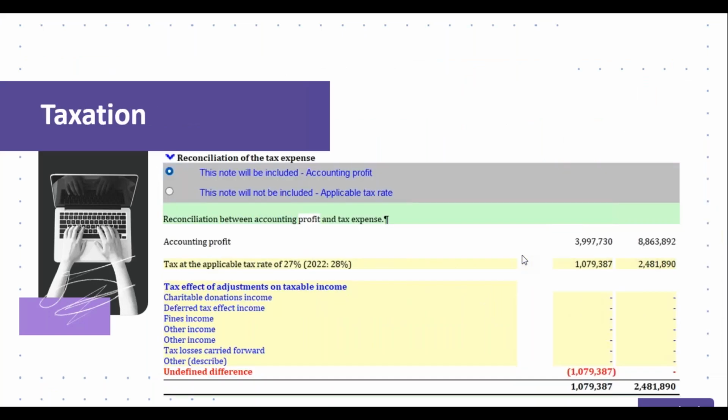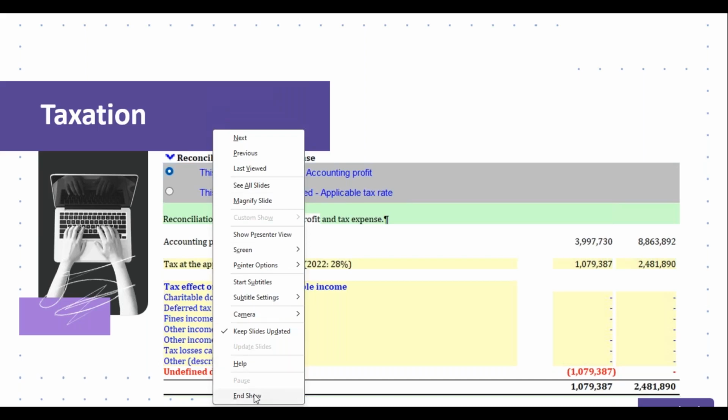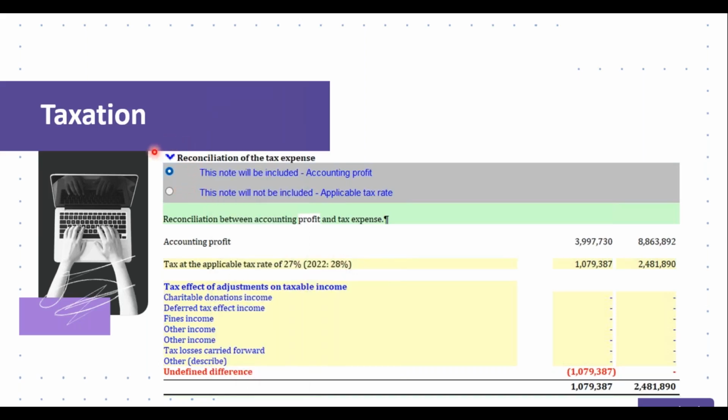Let's now move to the next portion, which is the taxation reconciliation, the taxation note. So here, same drill. We will need to ask the client the reconciliation of its tax expense. So you have two options here for your reconciliation of tax expense. You could include the note using your accounting profit. So it's going to use here the values where you insert the values from your client recon. Remember, the yellow cells are modifiable, so you can also modify any of these descriptions to align it to your clients.